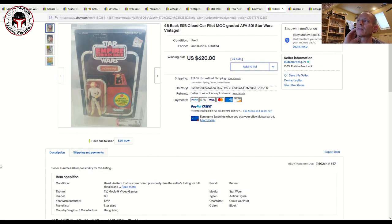Here's one in my collection, and this price came in a little bit higher than I expected. This was an AFA 80 yellowed blister Revenge of the Jedi sticker 48C back cloud car pilot. And it's crazy. I got this one last year. It was a clear blister. I got it ungraded. I believe I paid $275 for it, and it came back with straight 85s from Collector Archive Services. So it was an awesome item. I got a great deal on it. But a yellowed blister AFA 80, it sold for $620 on 24 bids.